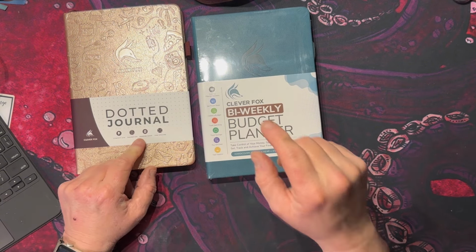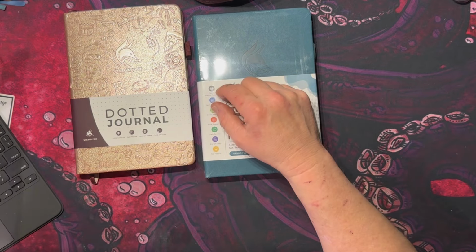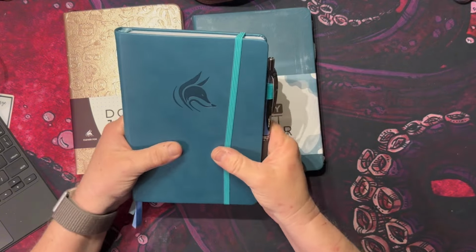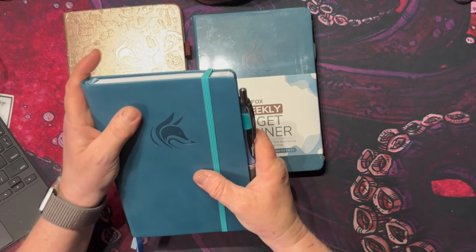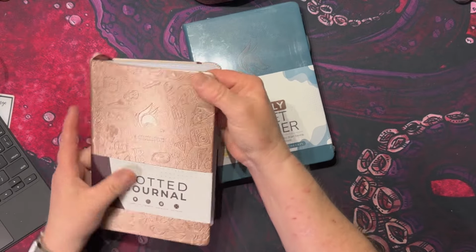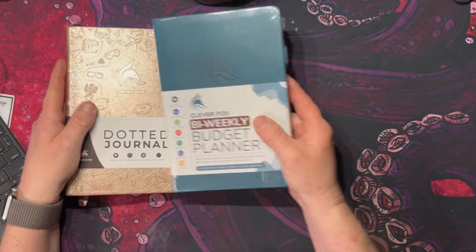Journerdle, Nerdy Fox. And this is teal. This is just like mine. It's teal, it's leather, it's soft, it's got like a little cushion to it. It's really cool. And then this one is the same thing, except it's shiny and it's rose gold.